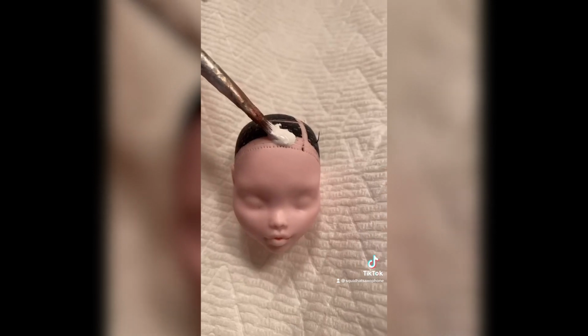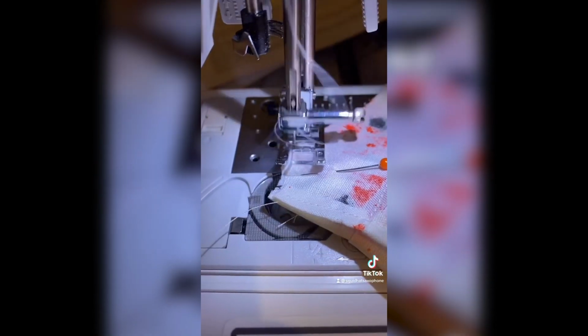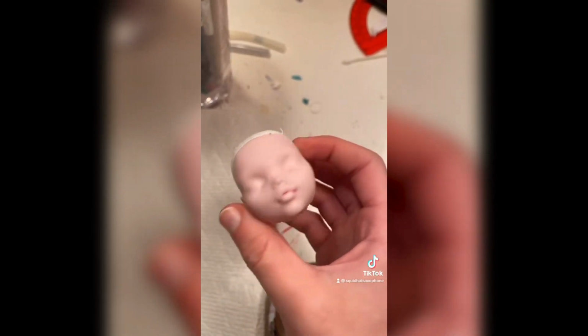I paint the scalp for the doll, and while that dries, I sew up the pants. Watch as my needle gets unthreaded. I start brushing out the yarn wefts with a pet brush. Oh, and the scalp is dry. Flat iron time.